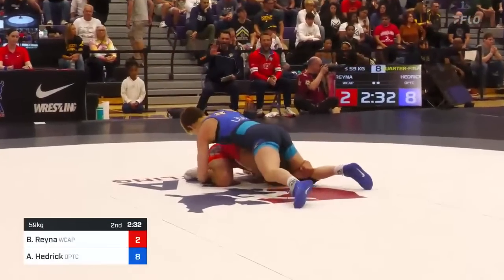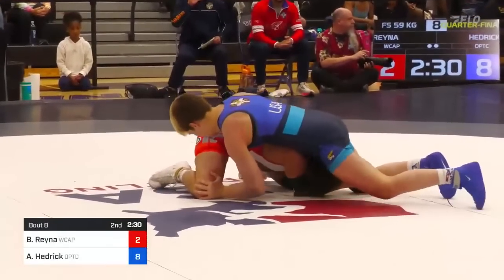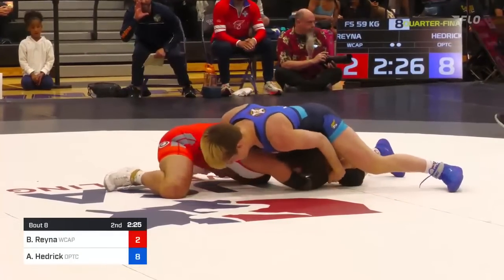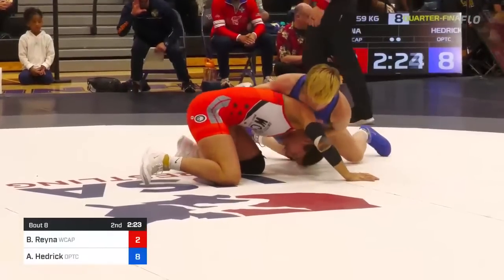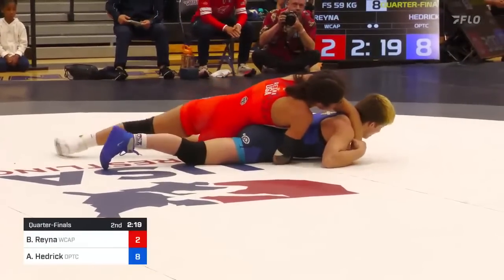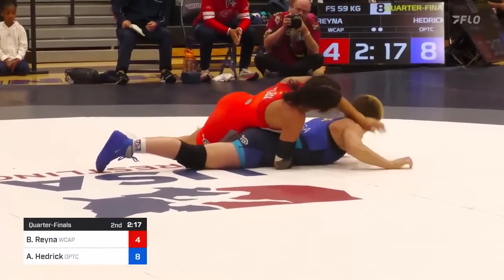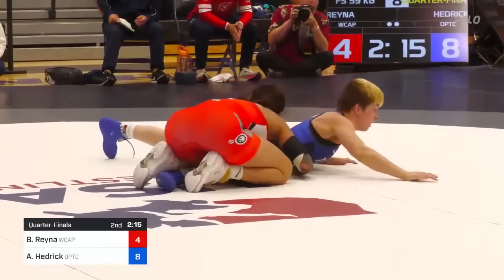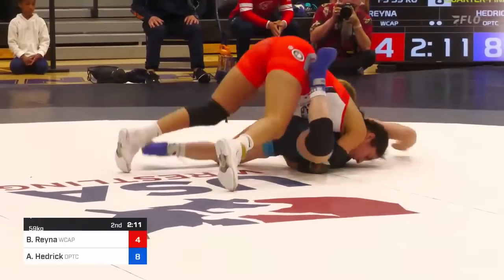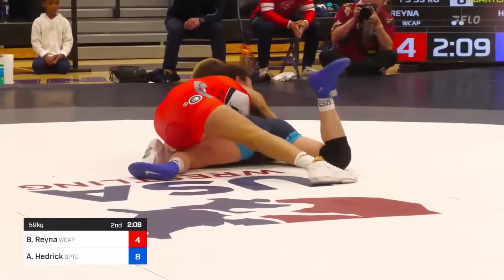Another shot from the outside. Stuck underneath, though, is Reyna. And now able to get her arm free. And just like that, it's 8-4. Reyna able to figure out some offense here in the second period. Must have got some good advice from the corner.